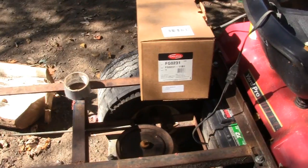You just don't assume that it's a fuel pump, but in this case I know it is. But we'll be able to tell as soon as we drop the tank. If there's no fuel in it, then we'll run down the store and get some more and put some in, and if it works perfect, we won't bother to put the fuel pump in. Anyway, here's the fuel pump we're going to be putting in there.